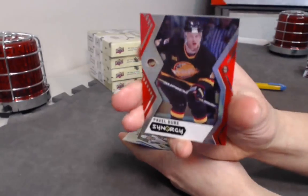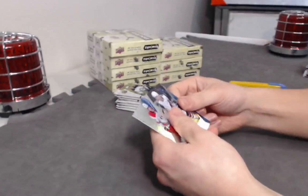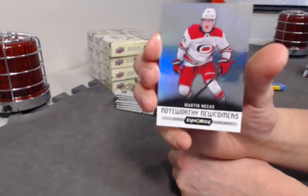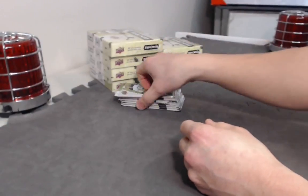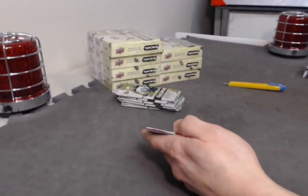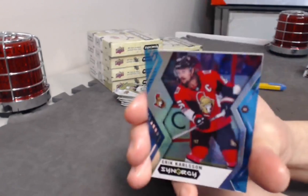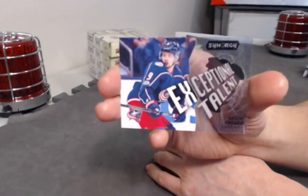All right, we have a Pavel Bure. Oops, sorry about that. Bounty. And next, we have a Max Domi, blue. Noteworthy newcomers of Martin Necas. We have a Max Domi, red, bounty. Erik Karlsson, blue. Exceptional talent of Artemi Panarin.